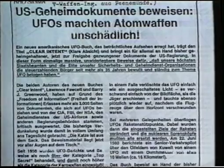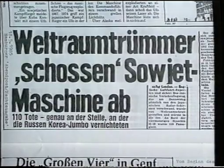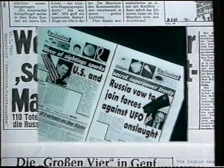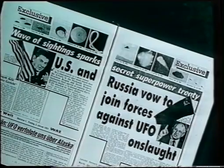US secret documents prove UFOs caused atom weapons to be useless. Space pieces, a newspaper headline. The mystery of UFOs are solved.